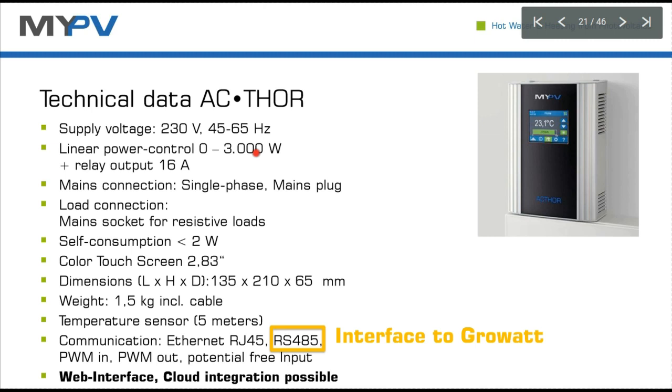You will receive the slides of today's presentation after the webinar. So you can completely relax and go one more time through the slides, read all the details if you like. The only thing that I want to mention here is our way to communicate with Growatt. It's again RS-485, while the standard way would be with Ethernet. But you have all the advantages also with this other hardware wiring.